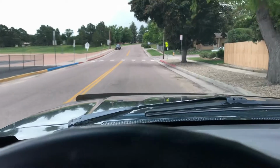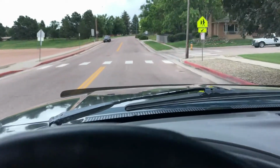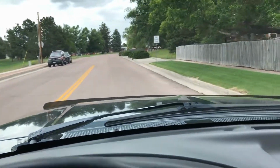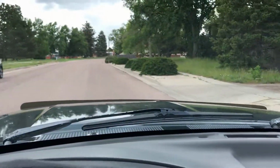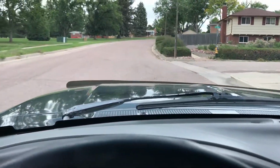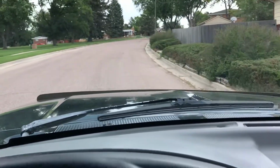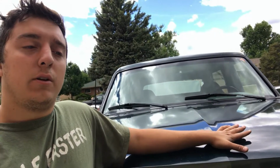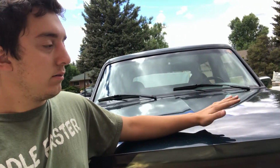All right, here is the ride quality. You can tell there's lots of road noise from the all-terrain tires, but it actually rides smooth relative to a truck, so yeah, pretty good. So there's a couple options I have for what I want to make with this truck.